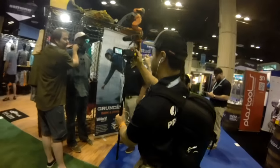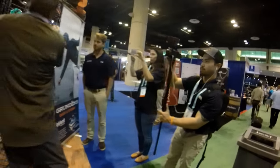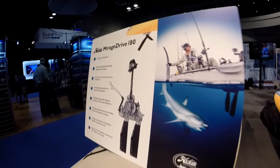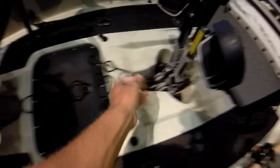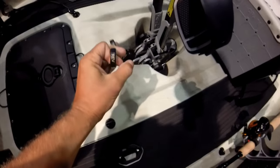Meeting a bunch of fans was really awesome, and there were people recording their memories all over the place. Of course, some of the stuff that I recorded was all the boats and kayaks that you could see at ICAST. This is the forward reverse mechanism that Hobie came out with. Time will tell if that works really well or not.